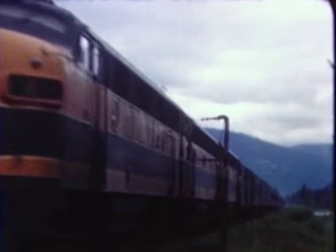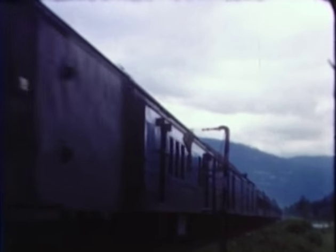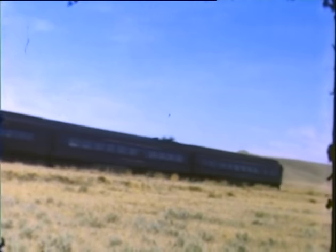Mail has become a large revenue source for passenger trains, with mail and baggage cars added to the consist. Leaving Havre, this local train is west of Fort Benton as it heads for Great Falls, Montana.